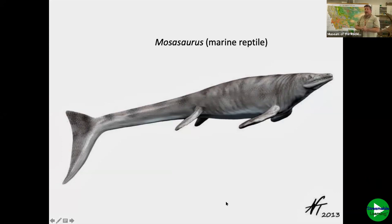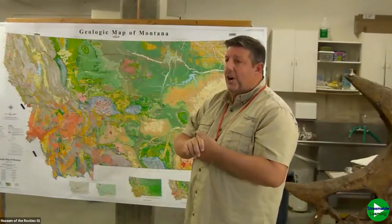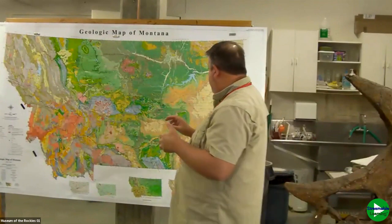You're not going to find, or you very rarely find, any sort of dinosaur material in the Bearpaw. If you do, it's an example of what we call bloat and float, where a dinosaur has died and been carried out to sea, and then as it decomposes, settles to the bottom of the sea. If you want to find a Tyrannosaurus rex, you're going to go somewhere else. You're going to look at a different formation.